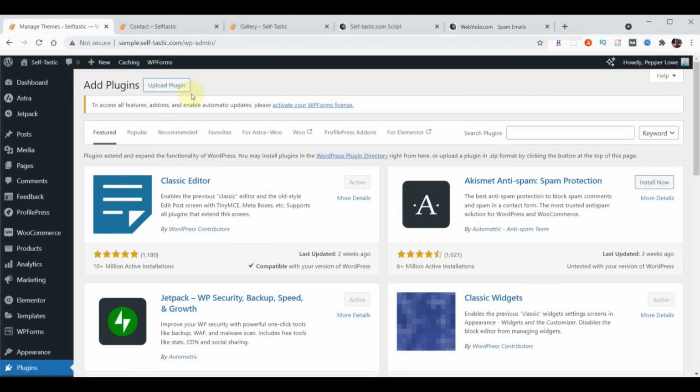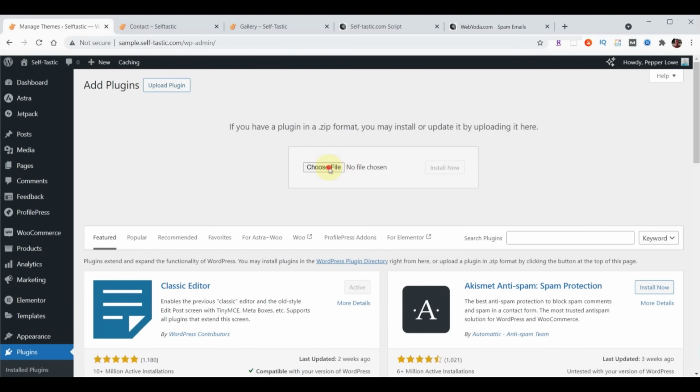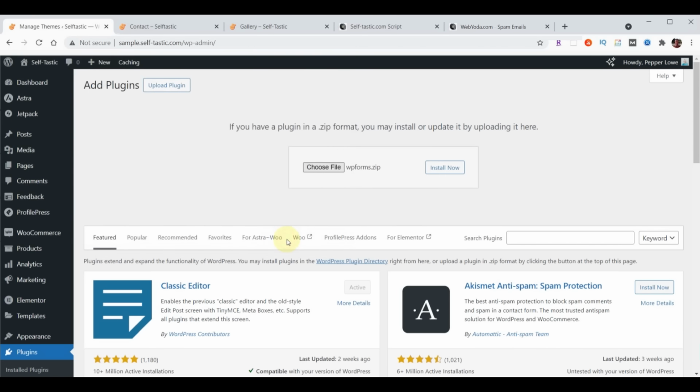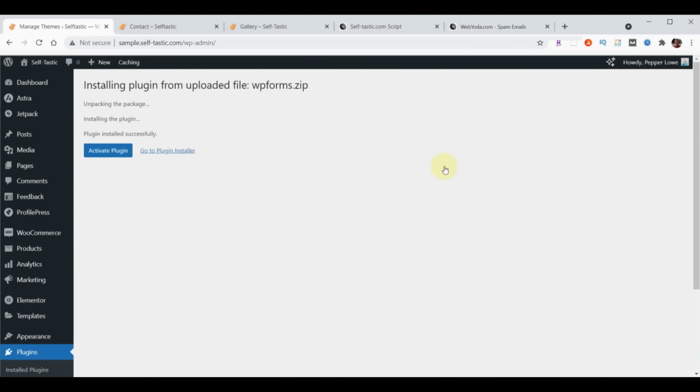Now it says Upload. We want to choose Upload Plugin, Choose File. WPForms should be in your Download folder, but wherever you put it, you want to access it. Choose that file, and then choose Open. Installation is complete. Let's activate our plugin.